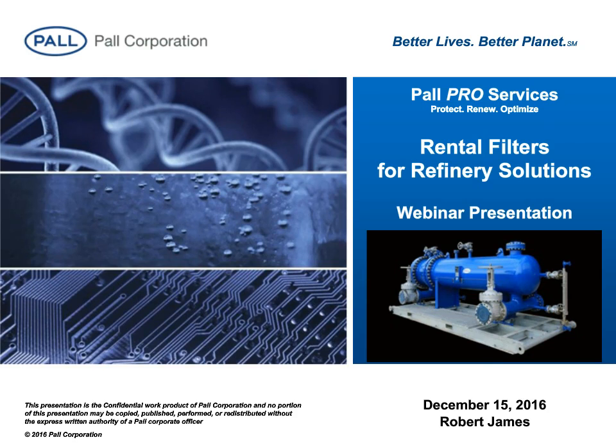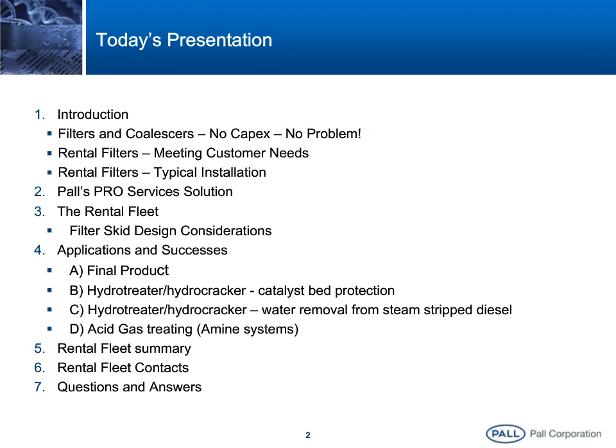In today's presentation, we'll offer an introduction to rental fleets and their capabilities, introduce the Paul Pro Services solution, have a look at the rental fleet, bring forward a number of applications and successes, close out with a summary of the rental fleet program, introduce a range of rental fleet contacts that you can reach out to after the presentation, and close out with questions and answers.